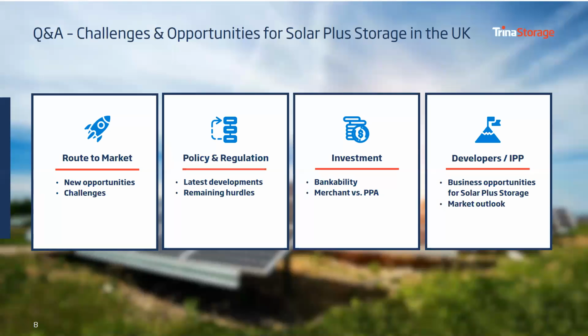I think it's not that bad, actually. I mean, I think it makes it more challenging, and there's obviously a lot less. There has been less activity in storage than there has in solar. But I think we see solar as a really good diversification asset for anyone holding renewables.